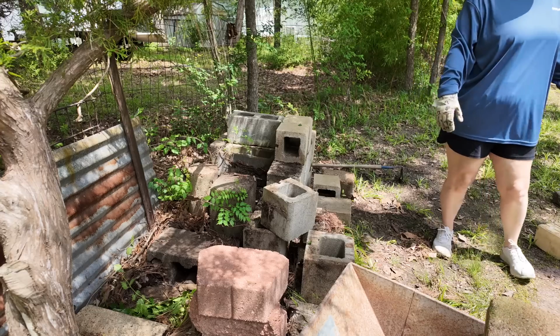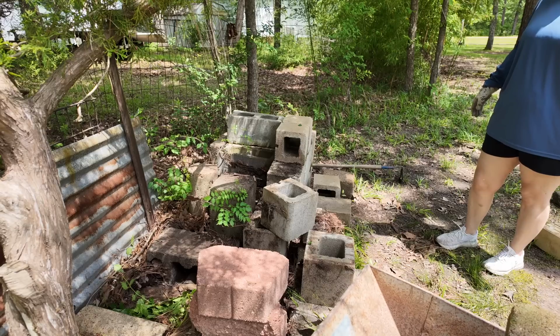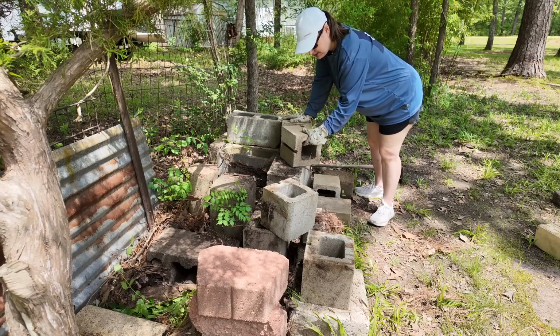All right, let's pull this over here and load it in your car. That's 4. Yeah, I think you might need 6 at least, maybe. And then maybe a couple of these so they can step up on it. Yeah.